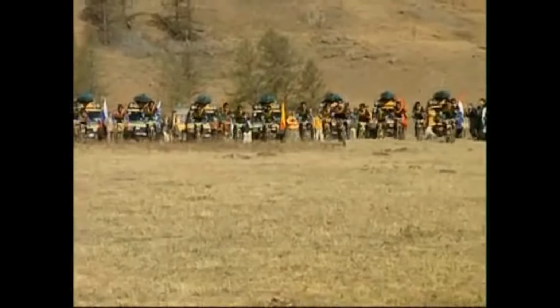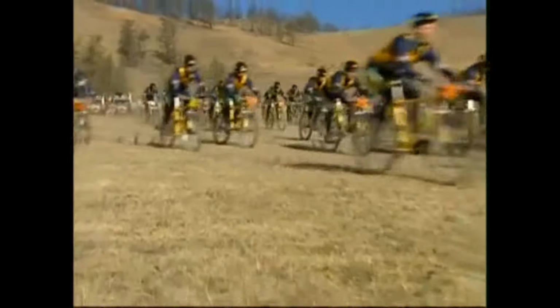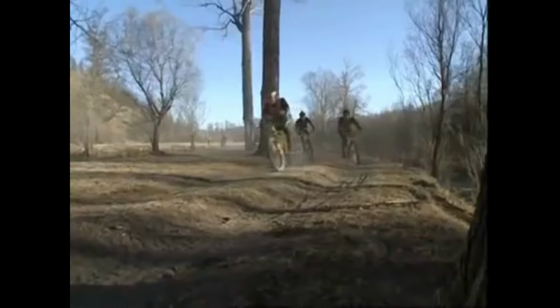There's more to Camel Trophy than driving. Mountain biking is just one of the new competitions for 97, and one which the difficult terrain of Mongolia is ideally suited for. The hills and woodland provide a real challenge to even the fittest, and already a few of the competitors are finding the going a little tougher than they'd imagined.